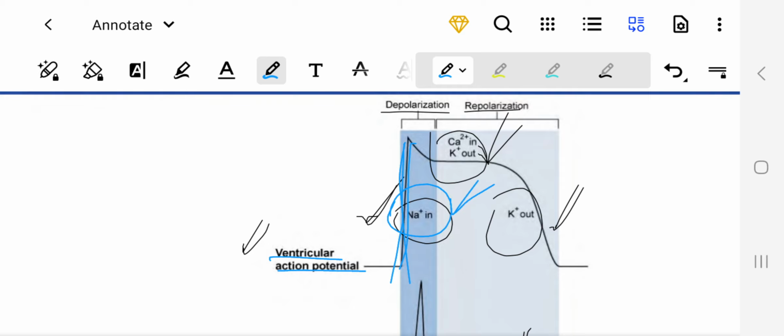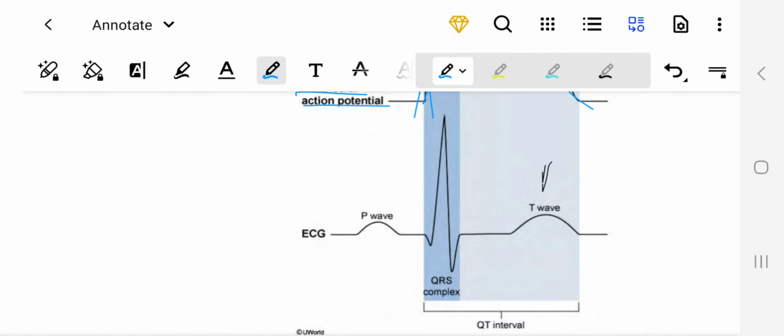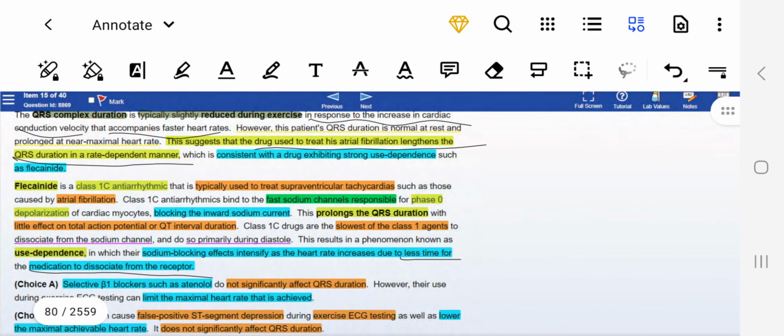Okay, then we have the phase of repolarization. There will be calcium entry and potassium exit. Then we have this phase. This one over here is plateau, phase 2, right? And this one over here is repolarization, which is because of potassium exit. Then on ECG, we have the P wave, that is atrial depolarization, right? Then we have the QRS complex, representing ventricular depolarization, right? And then we have the T wave, representing ventricular repolarization. Okay, let us see quickly through this.